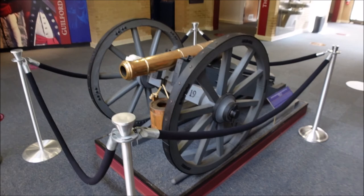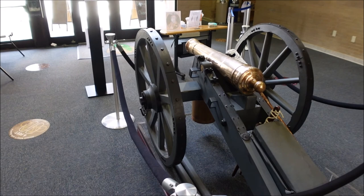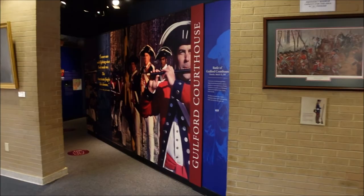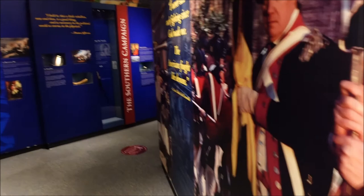Okay, so we are inside the museum. This was a 3-pounder cannon right here. It kind of resembles the ones that they would have used. And we're going to go inside the actual museum. Let's head on in. And again, the battle itself was March 15th, 1781.